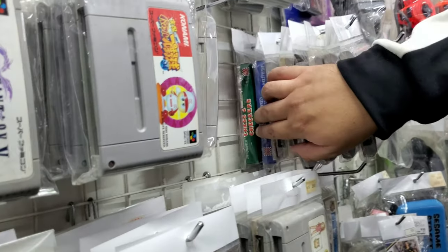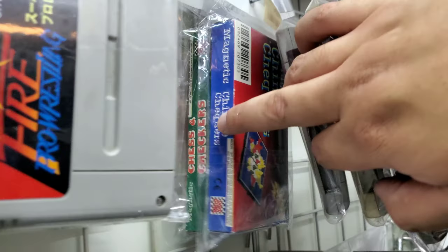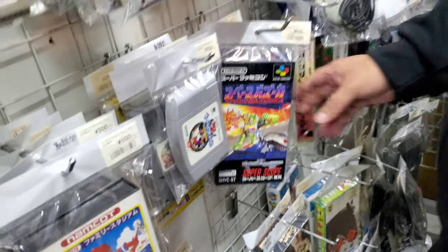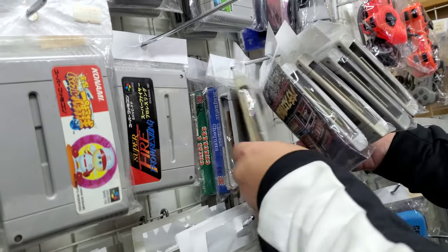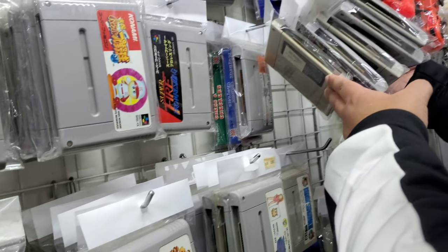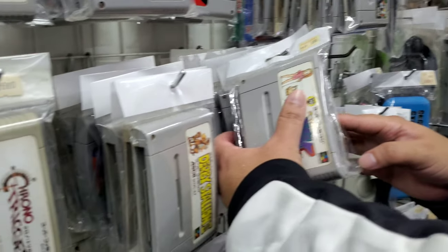This one? Chess and Checkers. For what system? I don't know. They're actual little portable games, physical ones. I'll take that. $1. Box Super Scope for a dollar. Less than $5 for that one. You looked at that already. Did I? Oh, you're right. Hat Trick Hero. Shining. What? Fishing. It's a fishing game. I think I looked at all these too, huh?